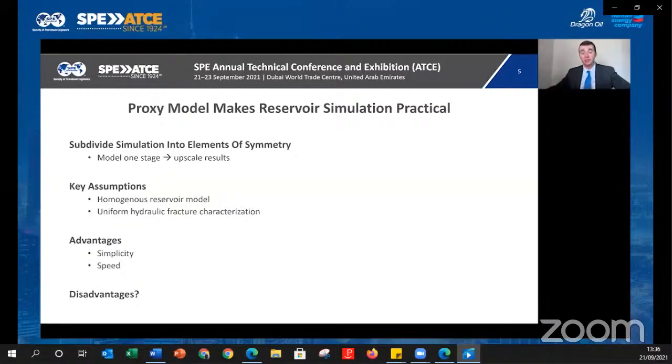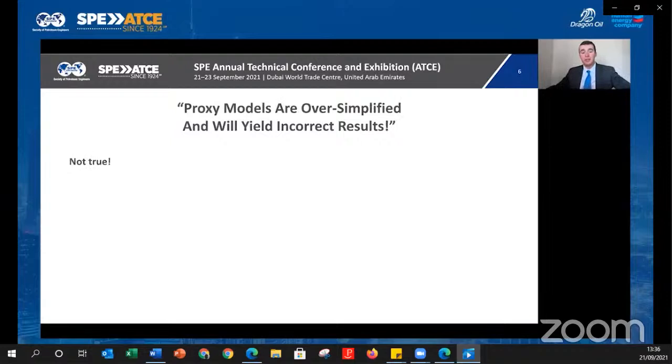Now, are there disadvantages, though, to this proxy modeling approach? Well, the perception is that this method is oversimplified and it will yield incorrect results. Now, this is not true, and hopefully I can convince you of that as I go through my material today. Now, part of the reason for this perception and why proxy models are not in widespread use is because there's simply a lack of validation out there in things like SPE papers and presentations showing that they are in fact good proxies of full-scale reservoir simulation. And validation is very important because engineers need confidence that the approach they plan to use is going to work, so that way they feel comfortable employing it.